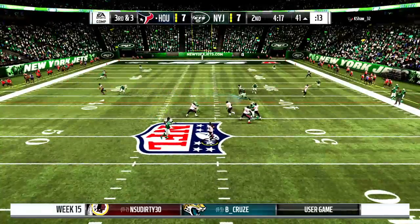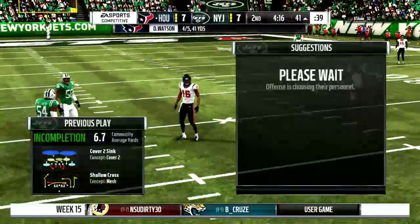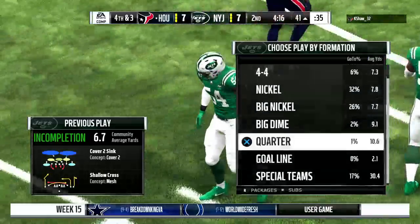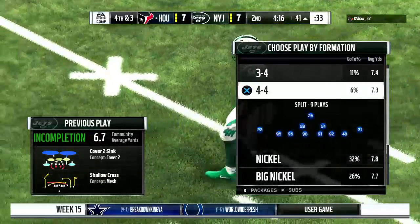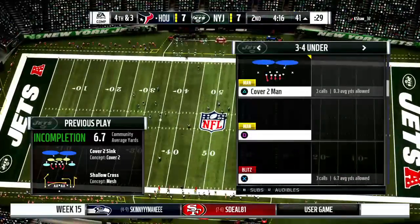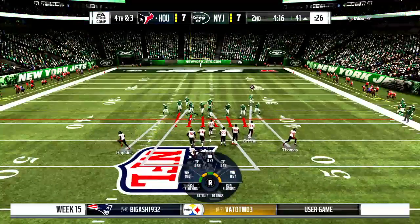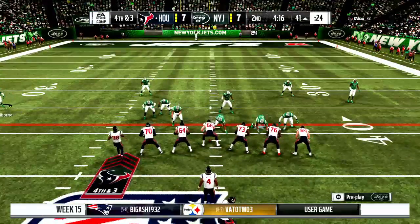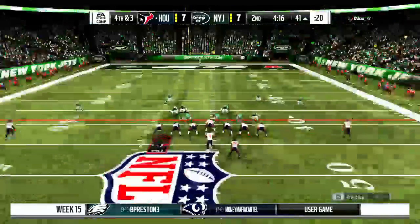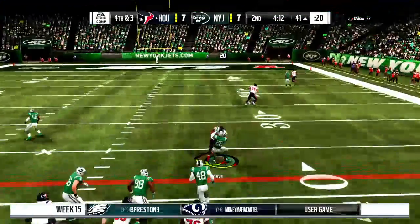Back to throw, Watson. And it falls incomplete after almost being intercepted. A pick there would have been great. The good news for the defense now, it's 4th down. They converted once earlier in this drive, but they'll roll the dice here again on 4th down. They will indeed snap it to Watson.